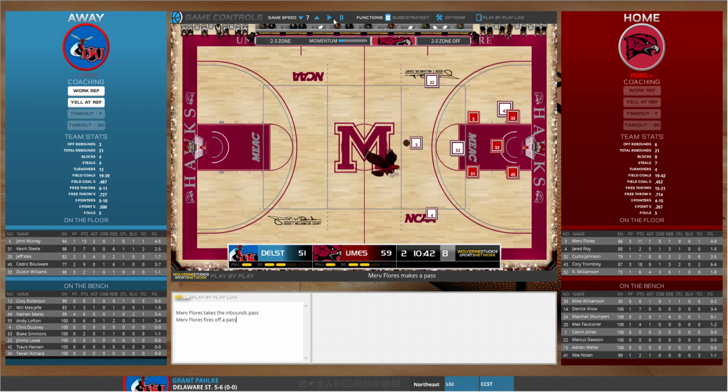Alright, ball's inbounded to Murray Flores by the Hawks. Passes to Curtis Johnson on the right wing. Johnson passes to Murray Flores, top of the key. 4 seconds left on the shot clock. Back to Curtis Johnson, top of the ring. 1 second left. Johnson takes the long three. He misses, and it's rebounded by Williamson.